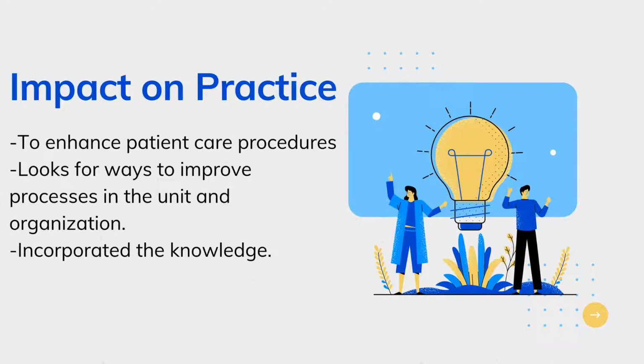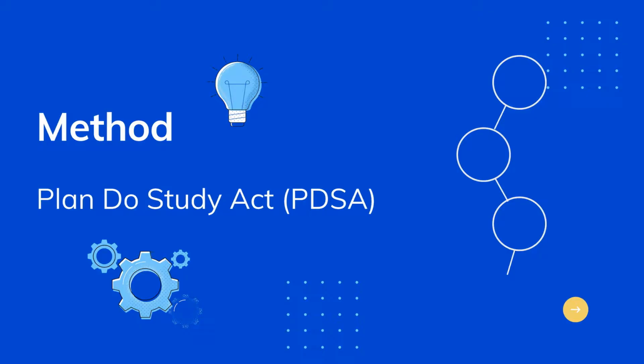So how does this impact practice? Well, it enhances patient care procedures. It helps to look for ways to improve processes in the units and organization. It incorporates the knowledge. In order to do quality improvement, we can use the method called PDSA, which stands for Plan, Do, Study, Act. You can also use something called PDCA, which is Plan, Do, Check, Act, or Six Sigma. But for test purposes, for the PMHNP exam, we'll only really focus on PDSA.